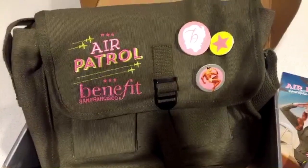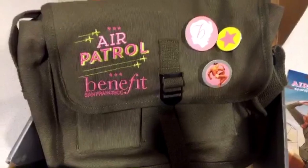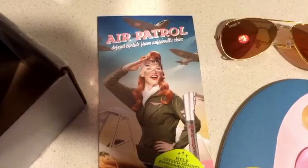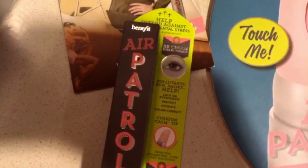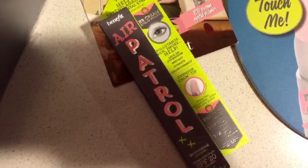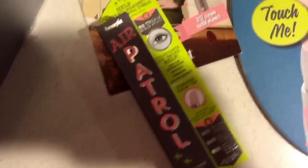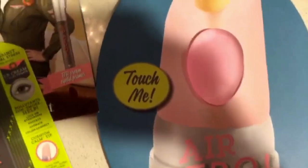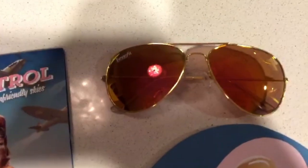And let me just tell you, Benefit always has the cutest PR packages. Like, their brand just makes me so happy. The whole package is themed around this air patrol. And this is the product. It's a BB cream eyelid primer. It says it helps lock on eyeshadow, protects, hydrates, and color corrects with a cushioned clamp tip. And then this thing came with it so that you could feel the tip. This is honestly like the strangest looking thing ever, and then a pair of sunglasses that are really actually cute. I already tried them on.